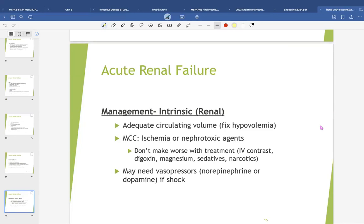If it's intrinsic failure, make sure you fix the hypovolemia, get good volume going. Usually it's going to be from ischemia or nephrotoxic agents, so don't make it worse. Don't give them narcotics, don't give them sedatives, don't give them IV contrast when you're doing their workup. And you may need vasopressors involved if they're in shock.